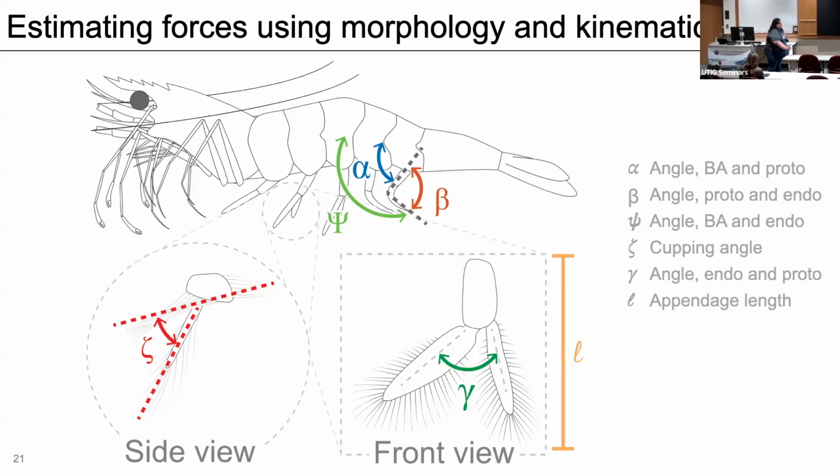And we don't want to make it too complicated. So we want to base this model off of the very simple kinematics that we're able to extract from shrimp swimming. And those are going to be just the four main angles: alpha, beta, zeta, and gamma. So can we use these four angles to estimate the forces on these appendages and get a large parameter?